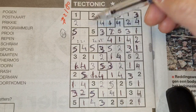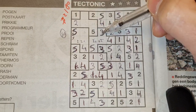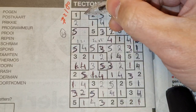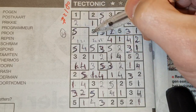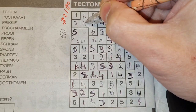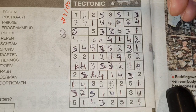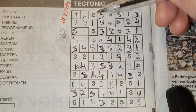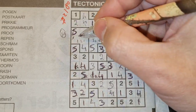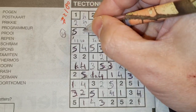This box should be a 1, because it cannot be a 2, cannot be a 3, cannot be a 4, cannot be a 5. Yes, definitely a 1. So 2 boxes left in this area for the numbers 3 and 4. Let me mark those 2 boxes. This box cannot be a 1, so the 1 goes together with the 2 as a pair, so 1 digit left should be the 3.